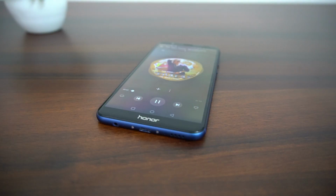When I listen to music using the loudspeaker, the loudness is better than while taking calls, but it's still not loud and clear enough. Speakers are quite poor and the sound coming from them is also not clear at times. Here is a sample of the music from the loudspeaker.